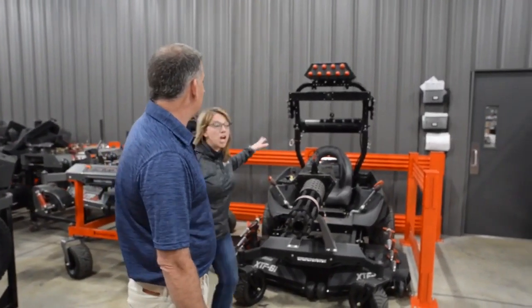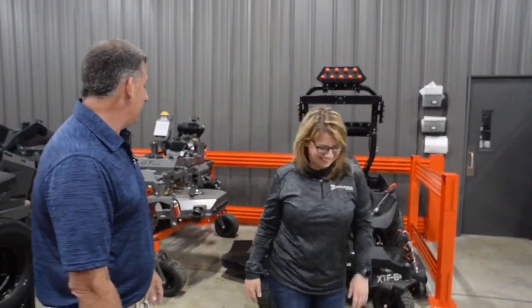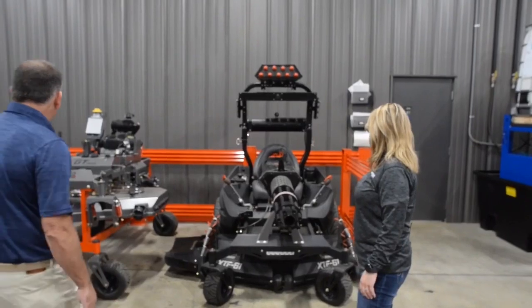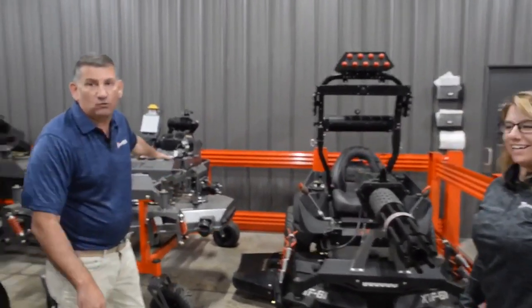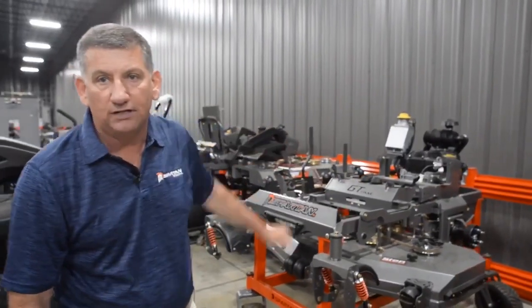It's got the sound bar. You can play music while you're out. Huge, yeah. And so this is a big attention getter. Here's a machine broke down. We wanted everyone to see what a Spartan was without the shell on it, so you can see how heavy duty everything was. It's pretty cool.